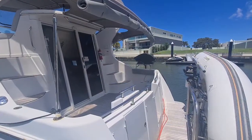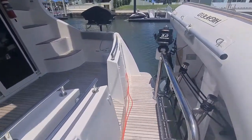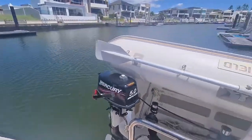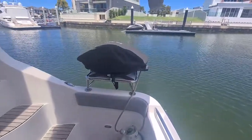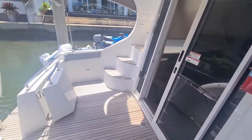Video walkthrough, Carver 36M. Nice teak laid swim platform on this vessel. You've got a 5 horsepower Mercury outboard for the high field hard bottom tender. Weber barbecue on the back. Nice large cockpit entertaining area.